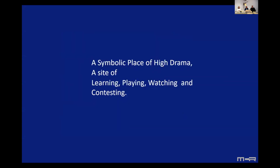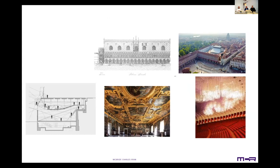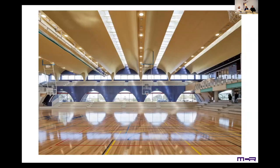It could perhaps, though, be described thus: a symbolic place of high drama, a site of learning, playing, watching, and contesting. Of course, there are many precedents for this type of building. The perverse functional excitement of Della Sota, Maravilla's Gymnasium, the Doge's Palace. One we liked was Molino's Teatro Reggio, with its lavish interior and complex exterior. We wanted the central space to be light-filled and architecturally memorable. This is the campus's symbolic town hall, a place to gather, to come together, to enjoy, to battle, to dialogue.